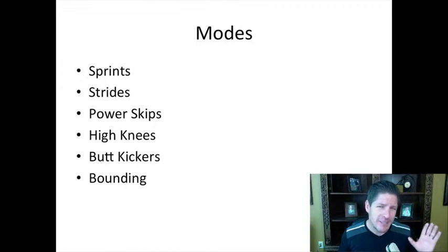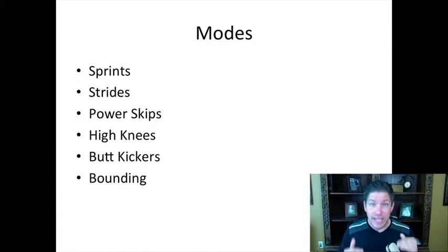By the way, you can go to YouTube and just type in these terms and you can find these exercises demonstrated very easily. High knees. Okay, that's when you're running and you're trying to get your knees up as high as you can. Butt kickers. That's when you're snapping your heels up behind you and you're trying to snap your heels up to your butt and you're working your hamstrings. Bounding. Bounding is very similar to a power skip, but a little different. And again, Google these or check them out on YouTube.